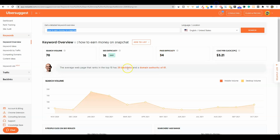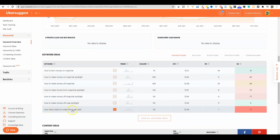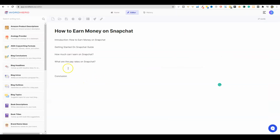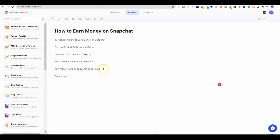And then I'm going to go ahead and add a couple more in my keyword tool. We're going to come down here and make sure. So how many views on Snapchat to get paid? That one might be a good one. So I'm going to go ahead and copy that and come back over here and throw that one in. Oops, that's not it. Then I'm going to throw a couple more in here real quick. I'm grabbing some keywords also from the keyword tool. Okay, so we have our headings right here. We're going to have an intro, 1, 2, 3, 4, 5, and then a conclusion.